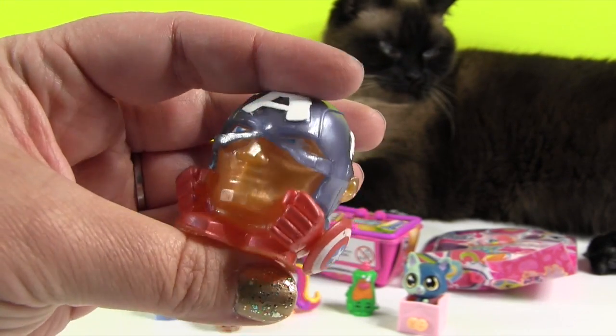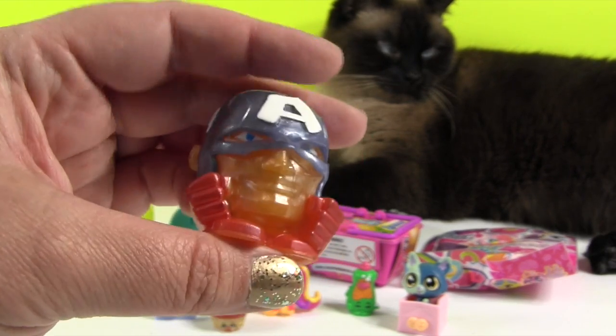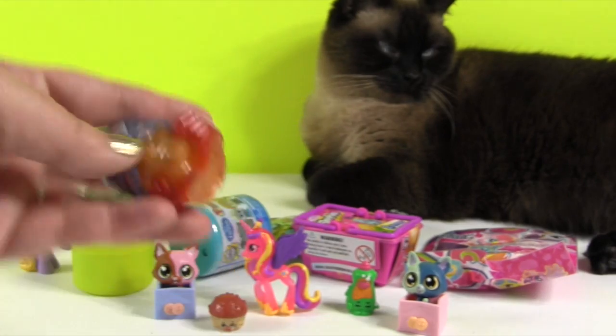I really like him. He's cool. I like the metallic blue. I like his hands up like that, too, right here. Yeah, he's really neat.